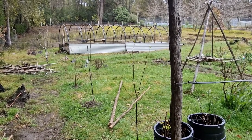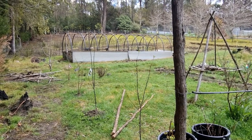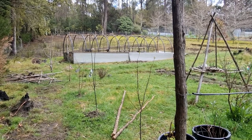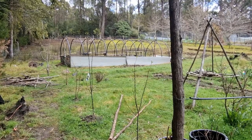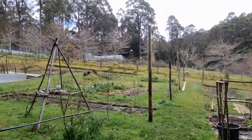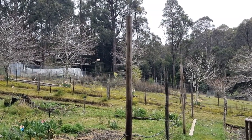And we need a nice, warm, sunny day when we put the plastic over so that it's nice and flexible. And then as the weather cools, it will tighten up. That's what happened with the other one. That's the first large polytunnel in the distance you can see. We put up a few years ago.